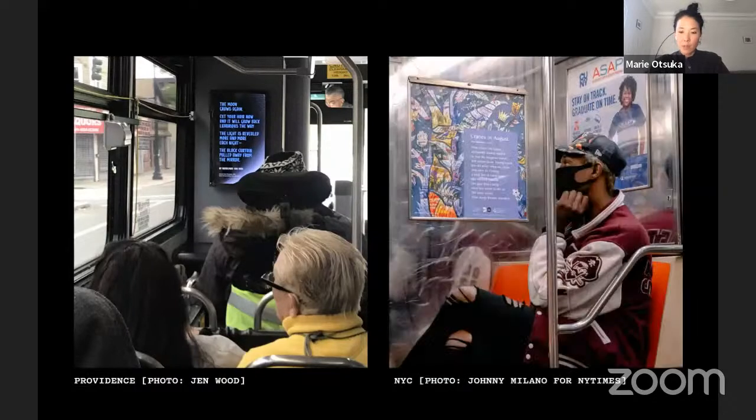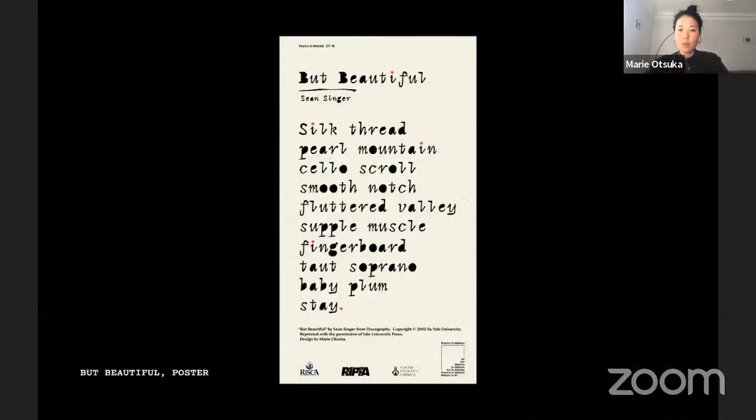In New York, you may have noticed poems in the walls of subway trains, where you might normally see an advertisement. I've always enjoyed the momentary reprieve from the hectic scramble to get to places. It's a captivating respite that prompts us to pause and reflect. The poem I received for the commission was called "But Beautiful" by Swan Schlinger.